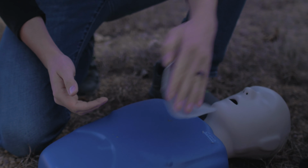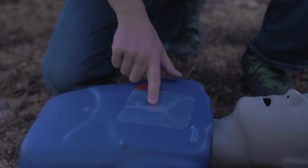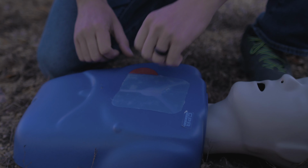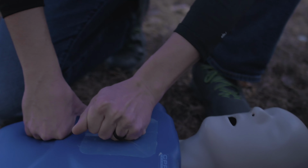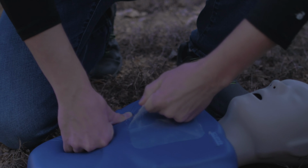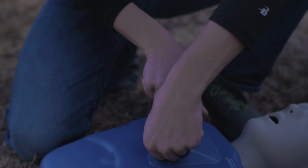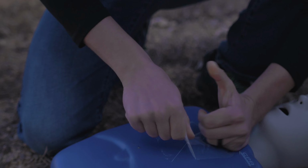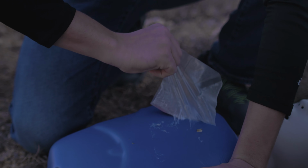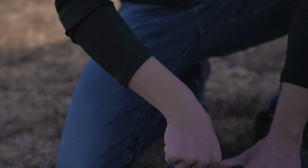Looks good. Plop it on here, press it down. We would put the center of this directly over the area of injury, and it applies nicely. Let's see how it peels off. All right. Really sticky, holds on there really well. Again, keep in mind this is not actually skin, so it's going to adhere to skin a little bit differently, but very sticky nonetheless. All right, let's get this cleaned up and we will go with the next one.